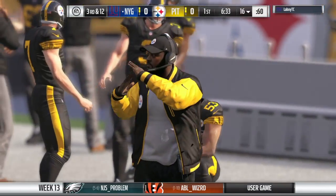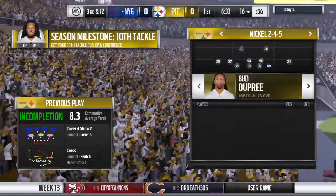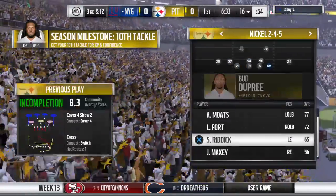Now the Steelers put a stop to the action with a timeout defensively. They'll have 2 remaining as we step aside here in this first quarter.